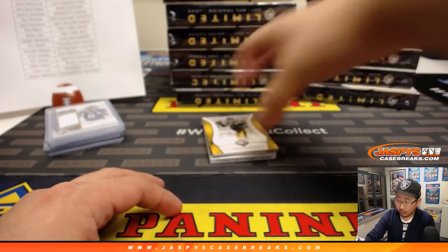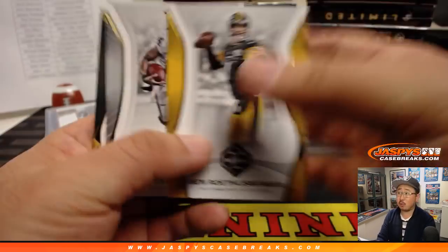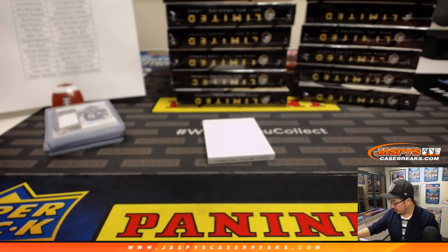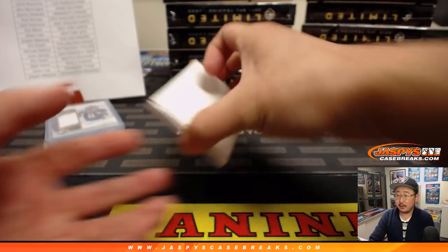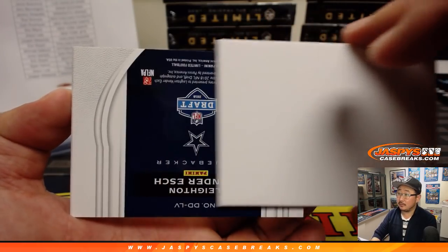And we've got the book already. I think generally the book seems to fall one per case. I don't know if they're guaranteed one per case, but that's what people have been saying. All right, the book, good luck.